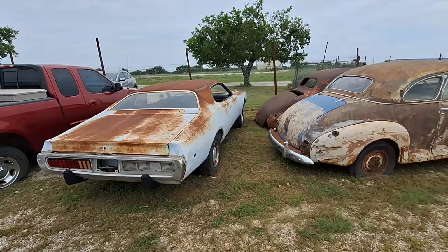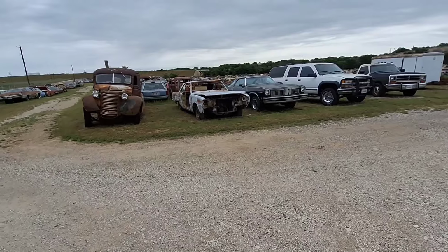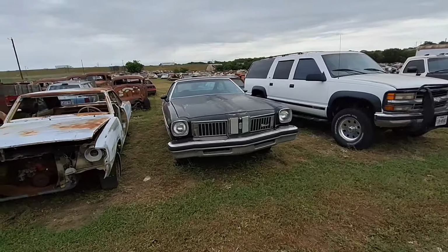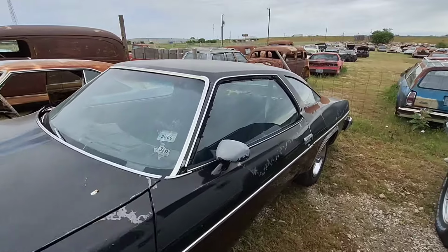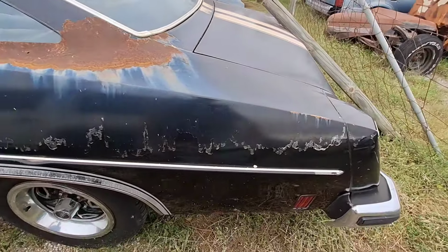Now they got their project cars up here against the fence that are not selling parts off of. Wow, that 73 Cutlass is nice. My dad had one. Brings back good memories. 442 car. Really need to ask about this.